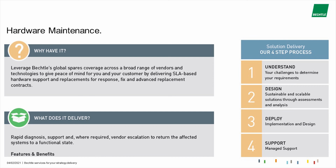So hopefully that's something that, in this example, just by giving us a view of your hardware maintenance schedule, we can give you some value add by giving you a critique and saying whether or not you're getting best value from that at all.